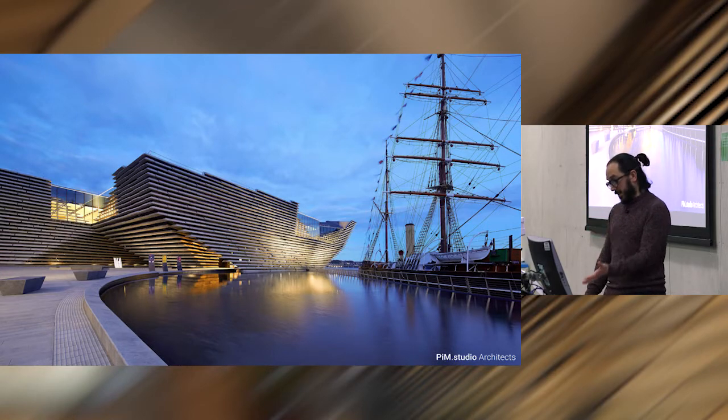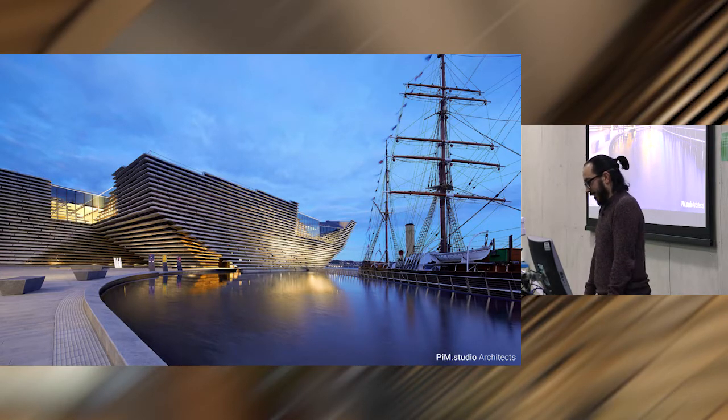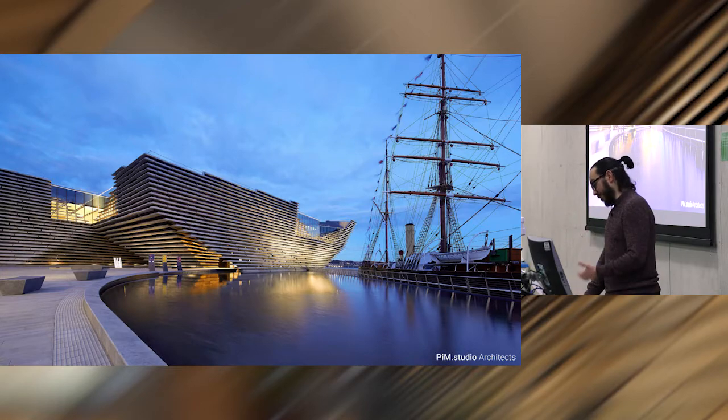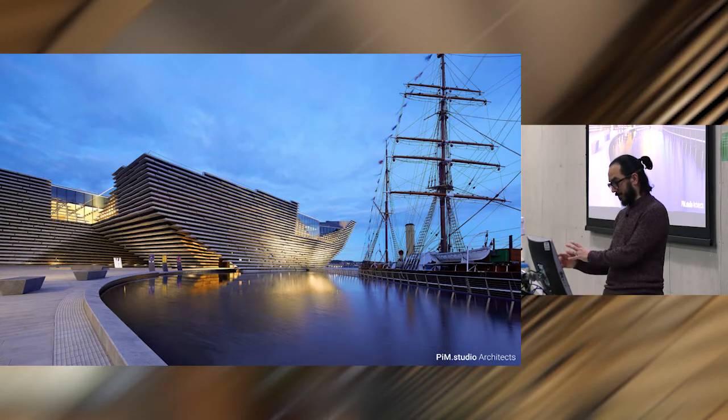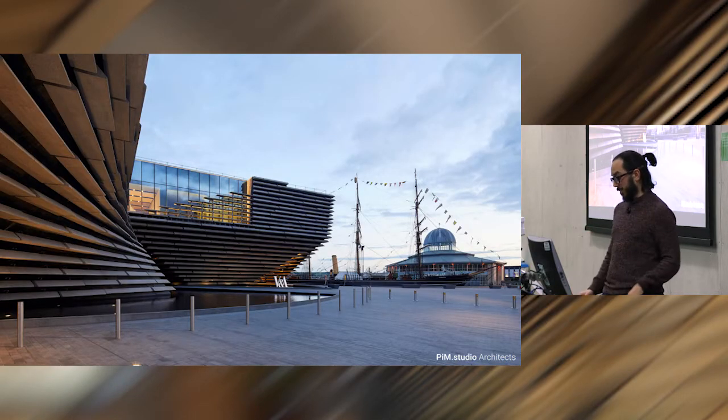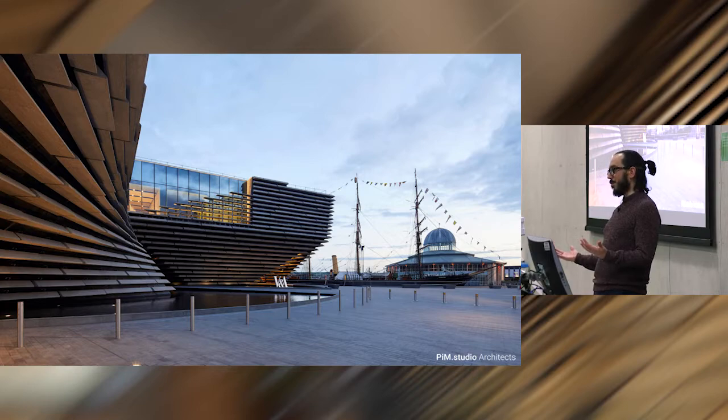During the competition, we immediately found out that Dundee's quarries no longer work. There is only one, which produces a very small amount of stone, not available in these quantities and not really suitable for construction. It's used for very small interior objects. So we decided that we wanted to create a new material for the building.